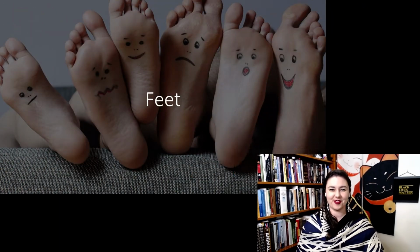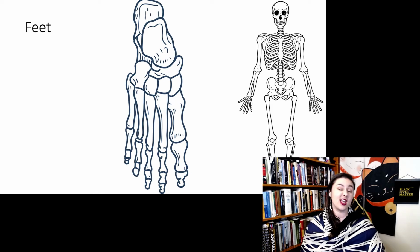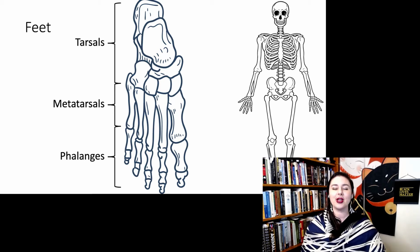Let's talk about our feet. There are several different bones we want to talk about. And these bones are very similar to the bones of our hand. First, we have our tarsals, or the bones in our ankle joint. Then we have our metatarsals, kind of in the middle part, the broad part of your foot, similar to the palm of your hand. And here we have the phalanges, or our toe bones.